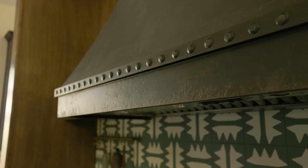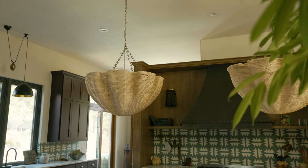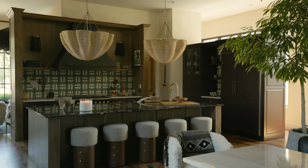We did something really amazing with the scale of these pendants, and you can tell the texture here adds a lot of value to the space, but it's also playful again because of almost this scallop detail that's happening at the top of the fixture. And so I love this kitchen because it's so unique. I feel like so many people wouldn't think to pair some of these colors and materials in a space like this, but as you can see, it works really, really well.